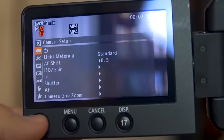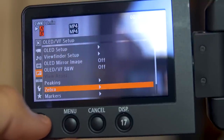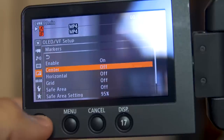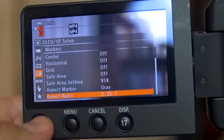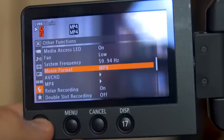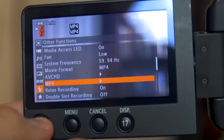Now when we look inside the menus, we can see that we have everything that we've been wanting in a DSLR without having to get Magic Lantern. We have peaking, we have zebras, we also have markers, which is really helpful when getting the right framing. If you're planning on cropping it or adding letterbox to your film or anything like that, it'll give you guidelines on your LCD screen. We can also shoot in an AVC HD format or an MP4 format, whichever you decide.